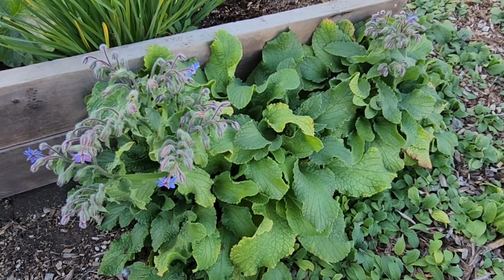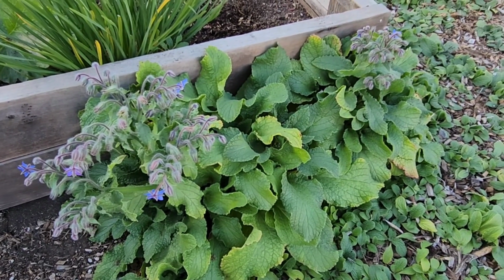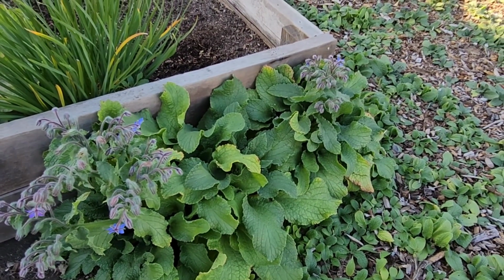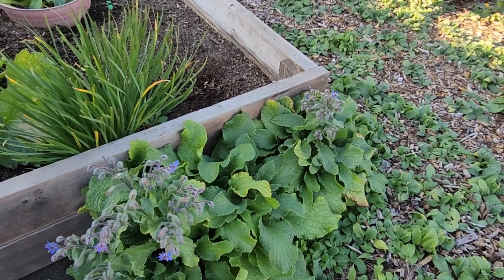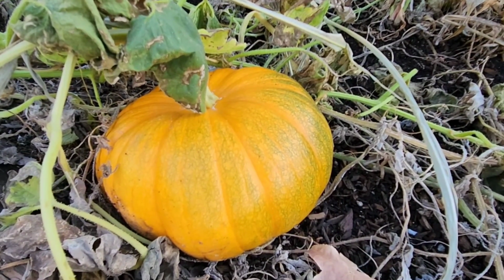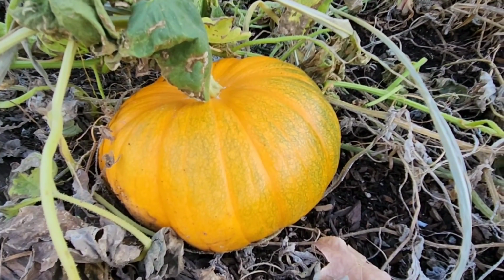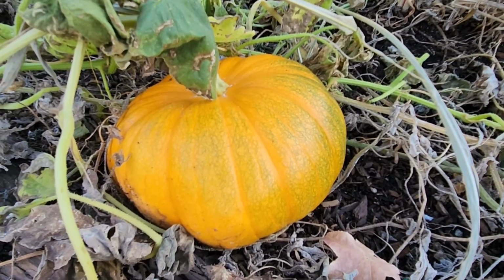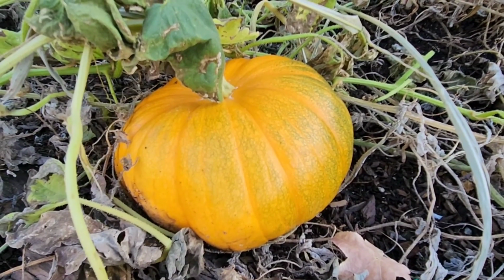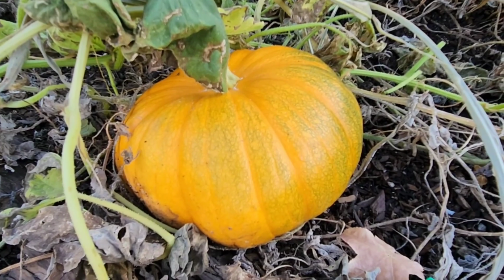I'll definitely be doing a lot of drying these borage leaves so that I have borage tea for myself and others for the months to come. Wow, in 1 week, this pumpkin has ripened up nicely. I'm kind of surprised at how fast it's gone and really pleased, actually, because I know the temps are just going to keep dropping. So I do want to get this and that last watermelon in the house.